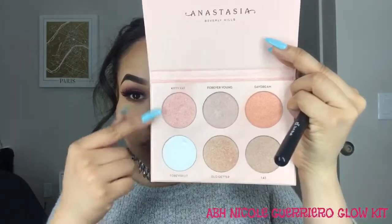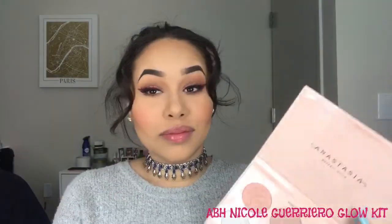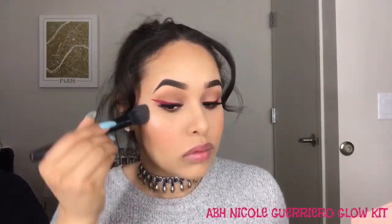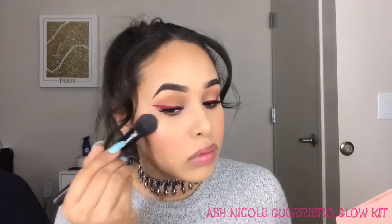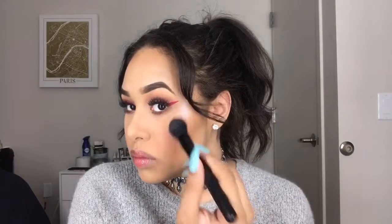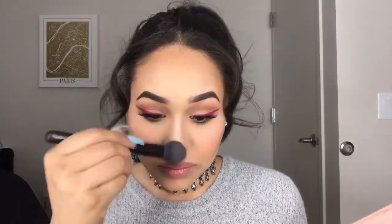And for highlighter, I'm going to be using my well-beloved Anastasia Beverly Hills Nicole Guerrero Glow Kit. Ever since this glow kit came out, I'm telling you, I cannot put it down. I'm really not a big fan of highlights with a lot of glitter, but for some reason the colors and the shades in this glow palette are just perfect for me. I love peachy, pinky toned anything, blushes, highlights. It works so well for my skin tone, and as you can tell, I'm loving it. I'm loving the glow and I'm loving these colors.